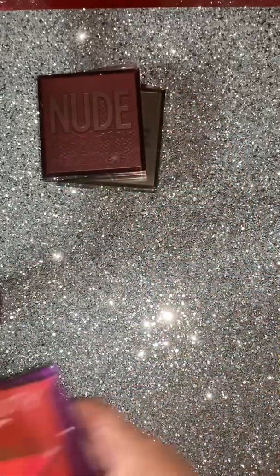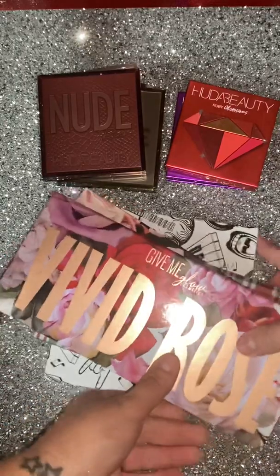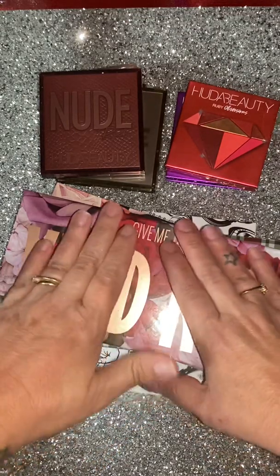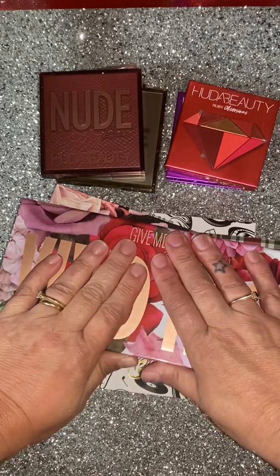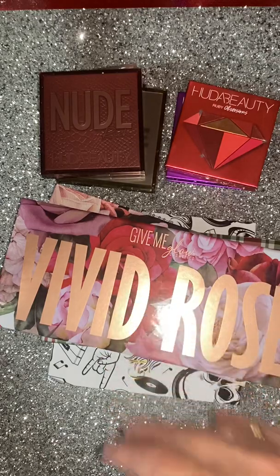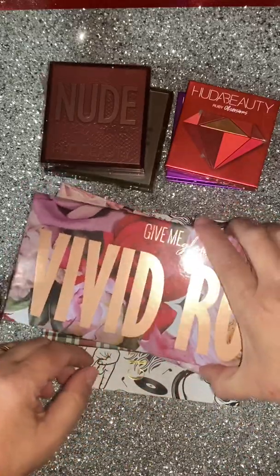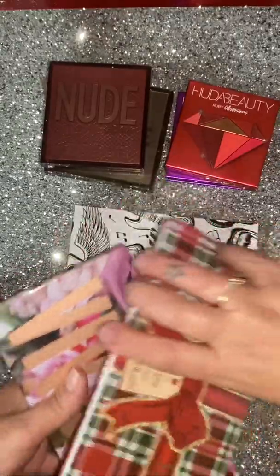The next one obviously is I and J. I don't have anything beginning with I. I did have an Inglot palette, but I sold that as well because it was one that I bought and then didn't use. But J, I think I'll have to do J in 2 parts because we've got tons of Juvia's Place. And we also have tons of Jeffree Star Cosmetics to show off as well. So I won't do that in one video because I want to try and keep these quite short because I know people kind of lose interest after about 5 or 10 minutes. So we'll try and keep them short.